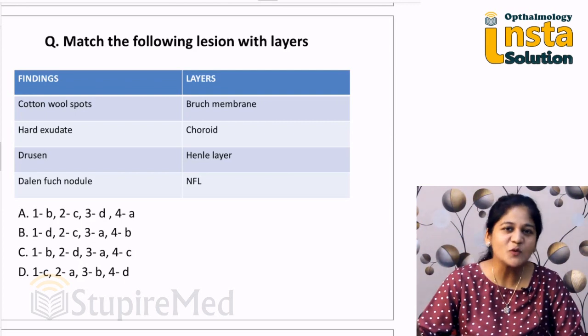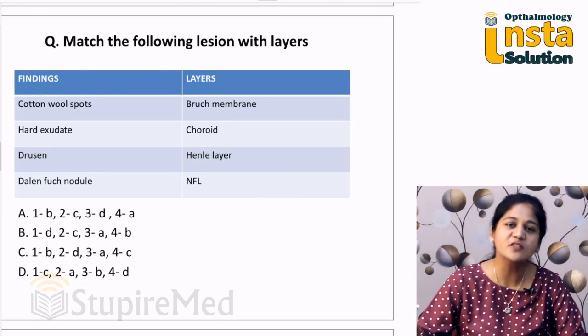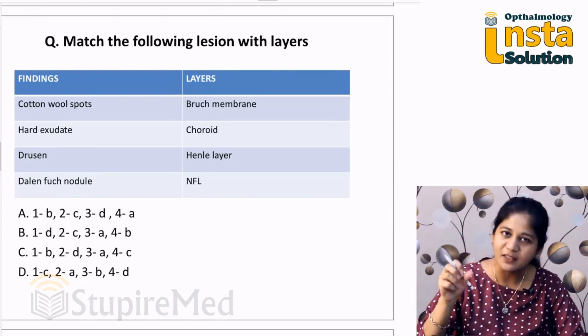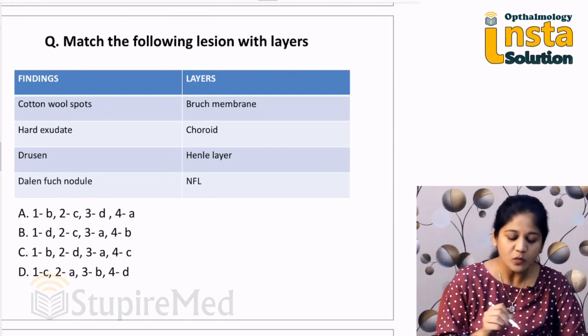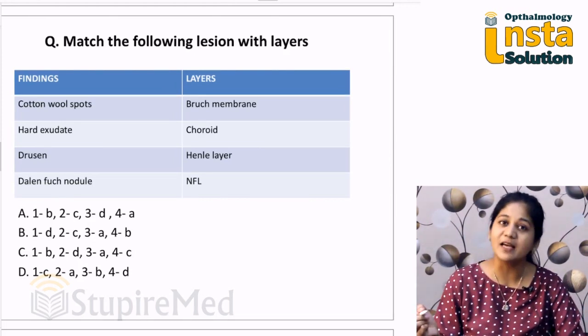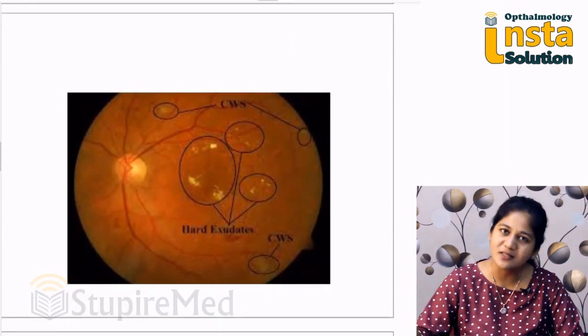Hello friends, welcome to Insta Solution question number 6. Today we have the match the following type of question. On the left we have some clinical retinal findings, and on the right we have the name of the layers where you can see those findings. First is cotton wool spot, hard exudate, drusen and Dalen-Fuchs nodule. Friends, we will be discussing them with the help of pictures also.